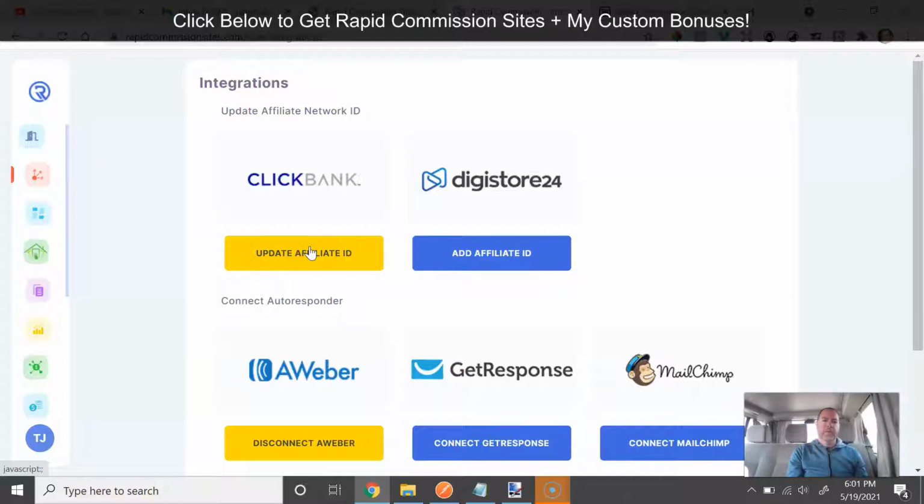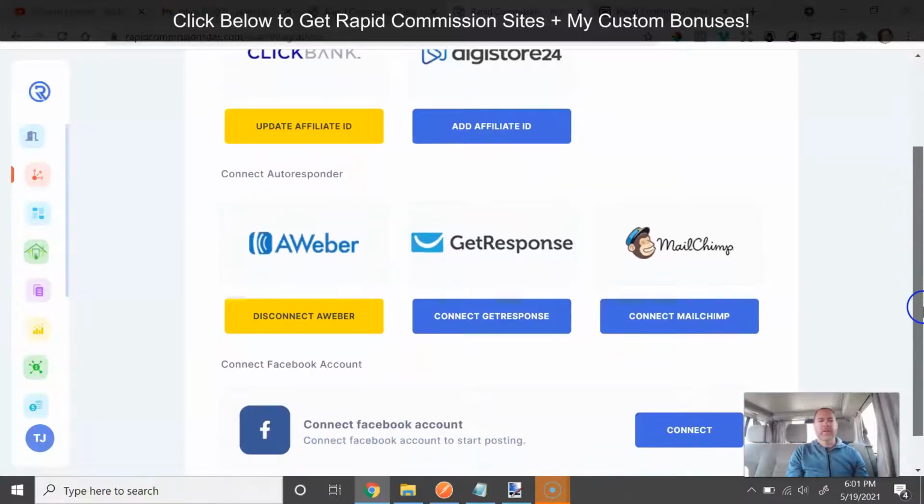That's what we need entered in here, so that when they're setting up your website and putting the content and the links in there, when people click to go buy the custom keto diet product or whatever, you're the one that gets paid. It's your affiliate ID that helps get all that situated, right? So next thing, connect your autoresponder.